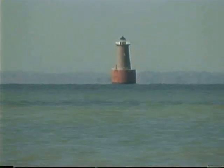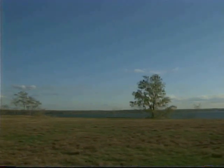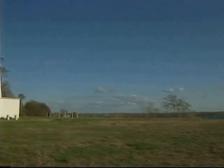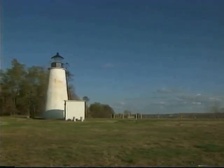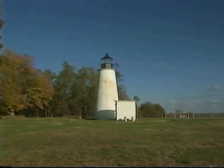Most people don't realize that at its glory in 1900 there were over 60 lighthouses marking channels and rivers and shoals. You really, literally couldn't get out of sight of a lighthouse. We're very lucky that a few of them were saved.